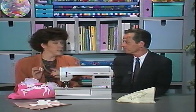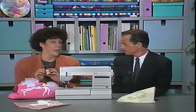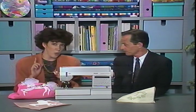Now 1.6 refers to the distance between the two needles, so that means that these have a distance of 1.6 millimeters. That's the smallest available, by the way. If you go to a larger needle, a 2.0 for example, you must remember to engage your twin needle button, otherwise you run the risk of damaging your needle plate, your machine, or even breaking a needle.